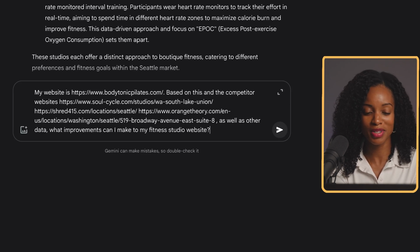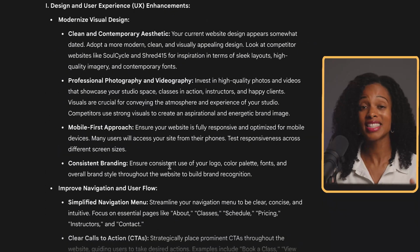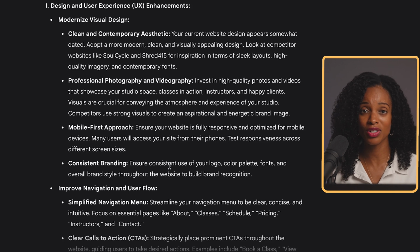And let's see what it comes up with. And just like that, Gemini quickly provides actionable recommendations for our website. Just look at the level of detail that it gives you here. It's pretty amazing. It says our website is functional, but it appears somewhat dated compared to the competitors. Modernizing the design with a more contemporary, clean, visually appealing look is really crucial for the success of the studio.